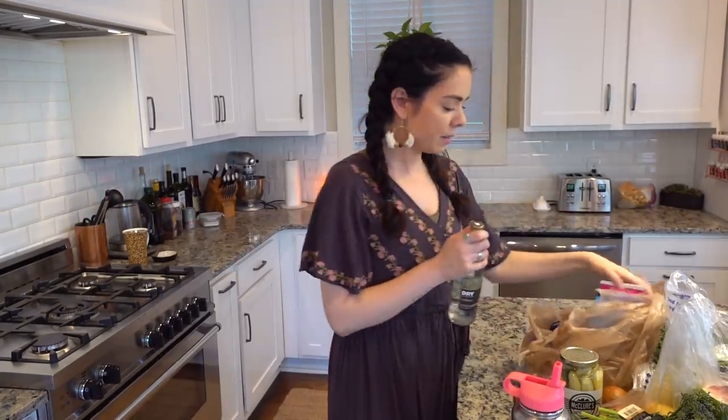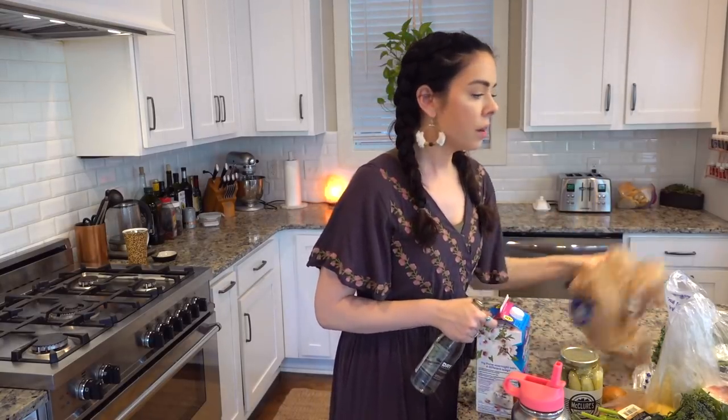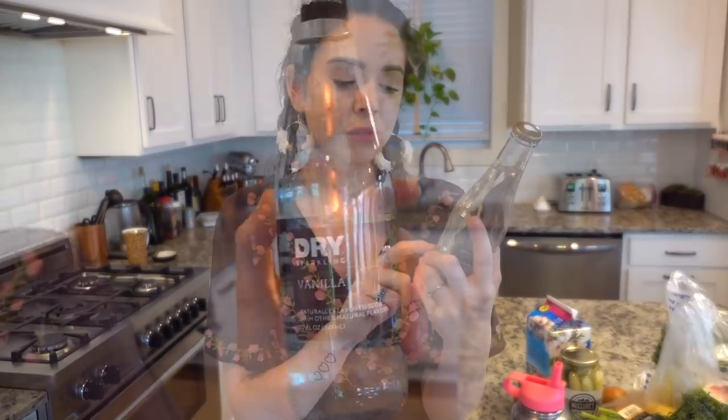It's my favorite, actually. So, man, Dan grabbed a bunch of random things today. And I'm excited, we're going to drink this tonight together. This is dry sparkling water. It says naturally flavored soda with other natural flavors in the vanilla flavor. He grabbed it off the shelf and was like, this looks interesting, want to try it? And I was like, okay. So I don't really have anything to report on it other than we're going to try this later today.